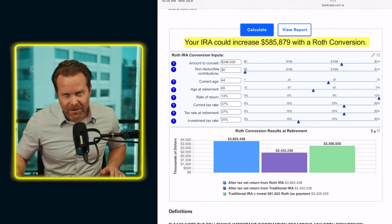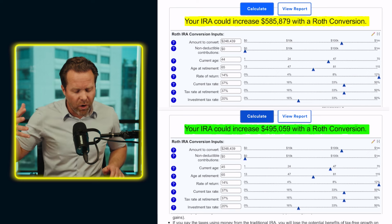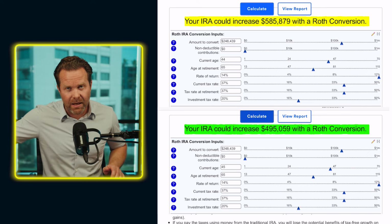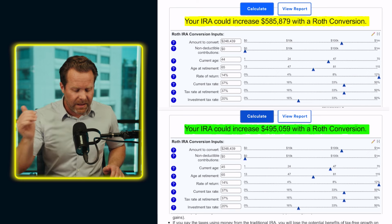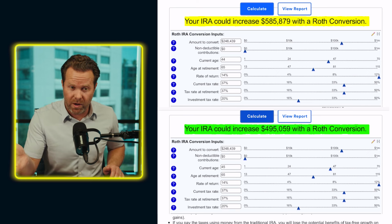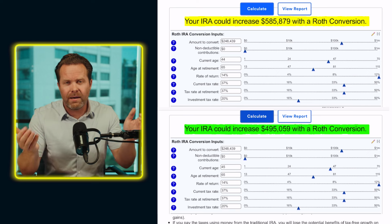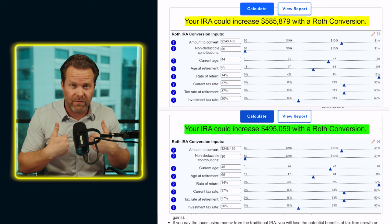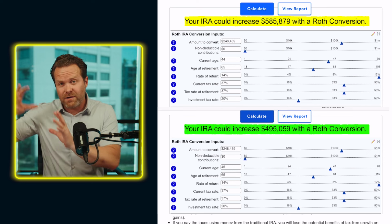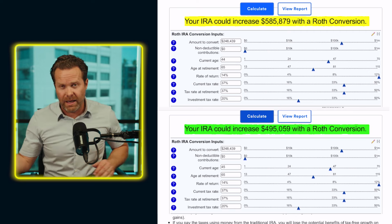So another lesson here at the end: the younger you are, the more valuable the conversion is, or I should say the more time you take before you start pulling money out at retirement. Because now it went from a 20-year window to a 21-year window of investing. That one additional year swung $85K in my favor on doing a Roth conversion. Because again, more tax-free dollars are building up and growing in the account and compounding, benefiting me later in retirement.